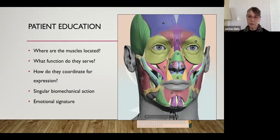Each muscle has a singular biomechanical action and also a singular emotional signature. So the zygomatic muscles don't contract when we're sad, right? So if we're happy, we flex zygomatic. If we're happy, we don't flex depressor anguli oris or levator.